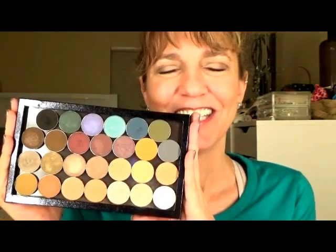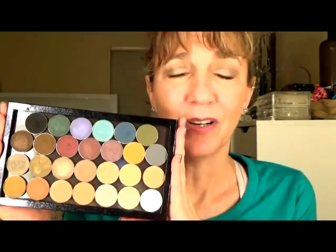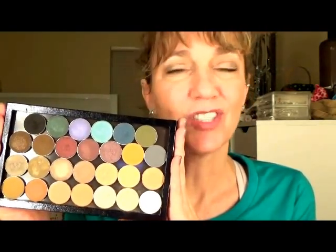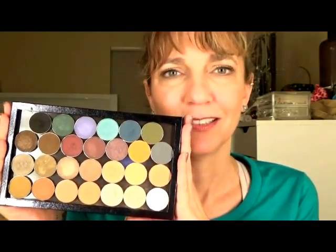So that's my take on Makeup Geek eyeshadows. I think they're fabulous, especially for the price, but even if they were expensive, they're still contenders for the best eyeshadows out there.